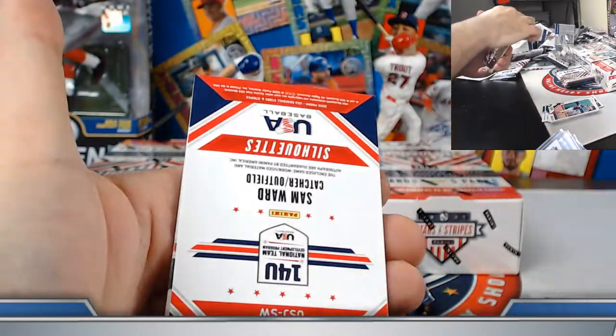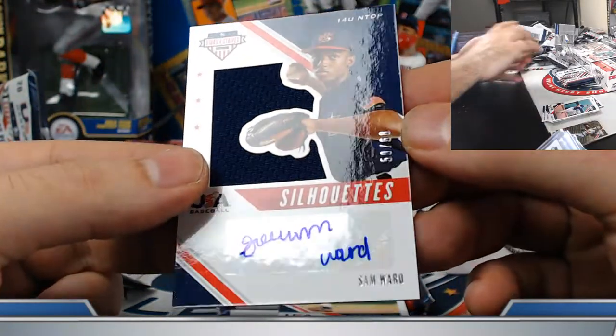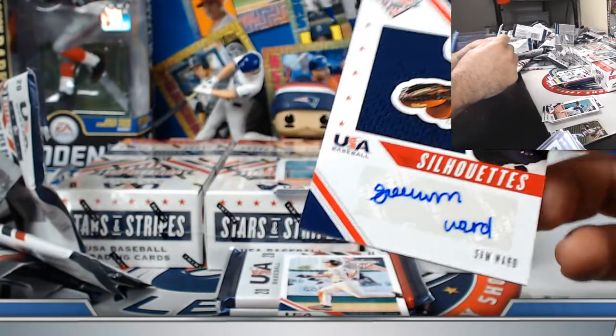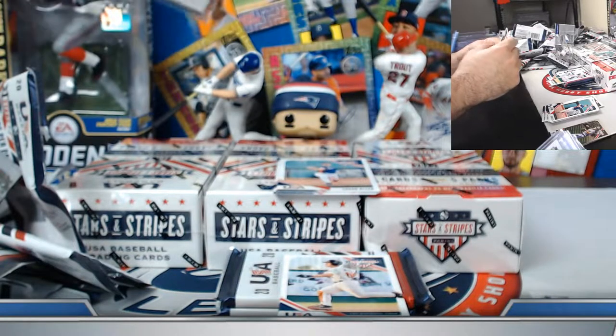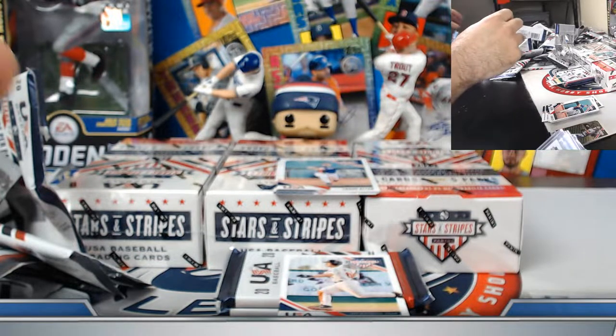Tolentino. Longevity, and Sam Ward on the board here. To 68 as well, 14 and under development auto. Congrats to the Sam Ward spot. We're starting to hit some of those 14 and under development autos now. Dunford, Sam Ward off this one as well.